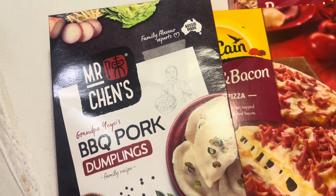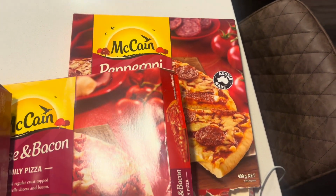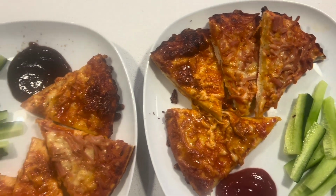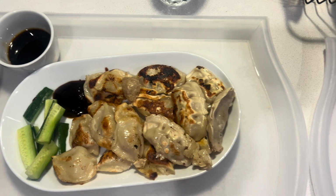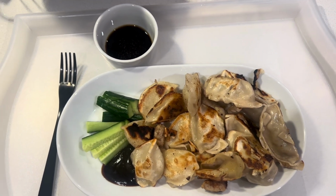And then Friday night we had dumplings. I found these ones in Coles, so I thought I would try them, and some pizzas that were on offer. So I did the children the pizzas. One was a ham and cheese and one was a pepperoni, and then the dumplings were absolutely amazing, so I'll definitely be buying those again too.